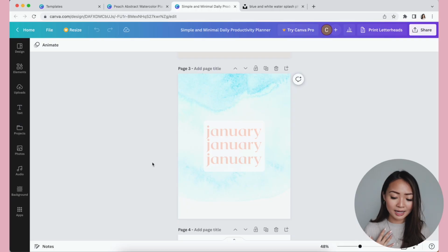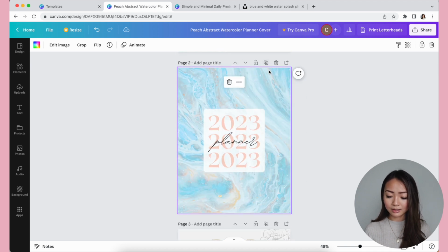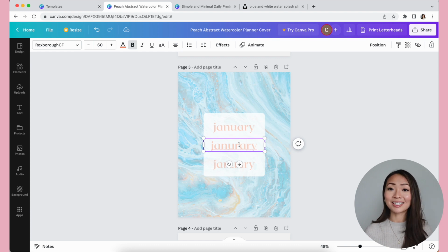I ended up creating divider pages for each month. I actually just used the existing template from our title page, and then I changed it so the pictures are different for each month, and then I changed the writing to say each month. So all that you do if you want to use an existing template, you click this button which says duplicate page, and then it'll create the exact page for you. And then I've just moved it down so that it becomes the next page. I'm going to just write January and then reduce the size. I've removed the one that says planner. So that's all that I did.